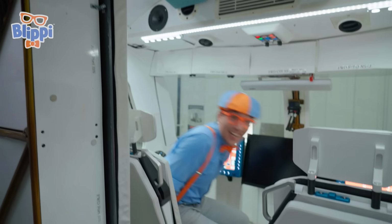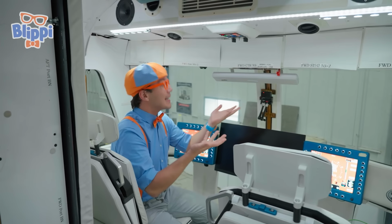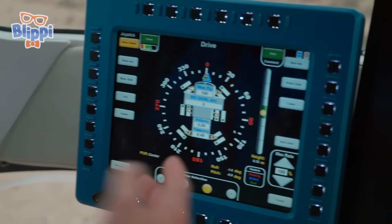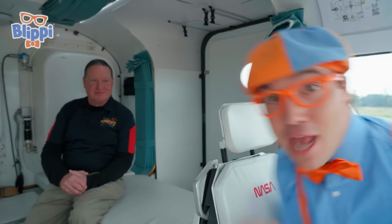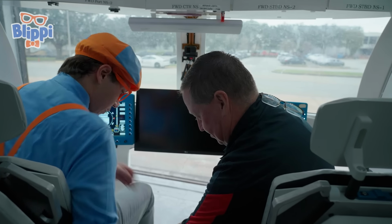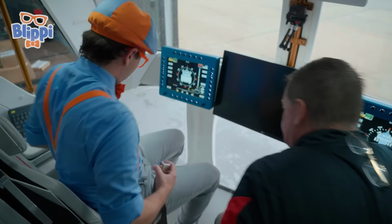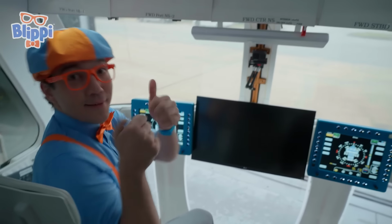Whoa! Check it out! Whoa, this is such a cool vehicle. There's so many bright lights and colorful buttons. Whoa, and instead of a steering wheel, it looks like there's some screens and a joystick. Should we start driving? Sure. Let's do it! Woohoo! There's your seat belt. Okay, you got the other side. Yeah, I think so. It's just like an airline seat belt. Here we go. Buckled in. All buckled in, ready to drive.